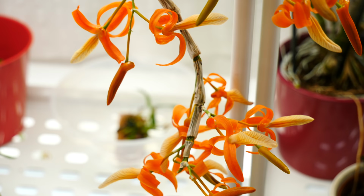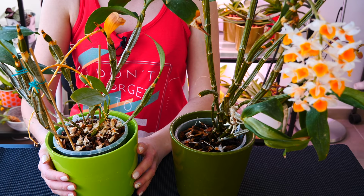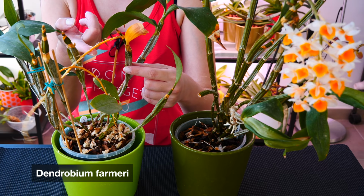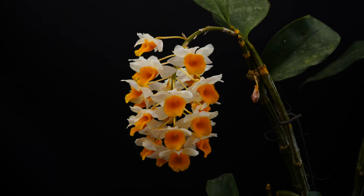All right, now for the failed blooms. Here we have two dendrobiums which are not in bloom. They used to be, they didn't last too long, but I didn't get to film them. First of all, Dendrobium Farmery, which had two beautiful and very long flower spikes, poof, all gone. And here we have the Dendrobium Thursiflorum, which, thank goodness, I still have some flowers, I can give you some close-ups.